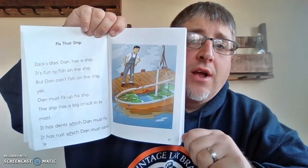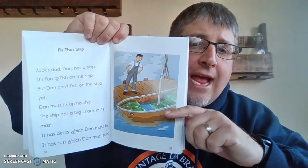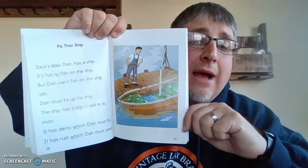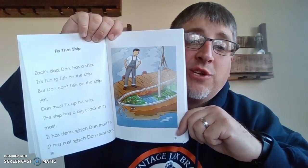In order to get that rust off of a boat, you got to sand it down. You got to make it look really nice. As you can see in the illustration, the boat does not look very good. If the boat has dents in it and the mast is broken, you can't go fishing with it. All right, let's see what Zach's father, Dan, does here.